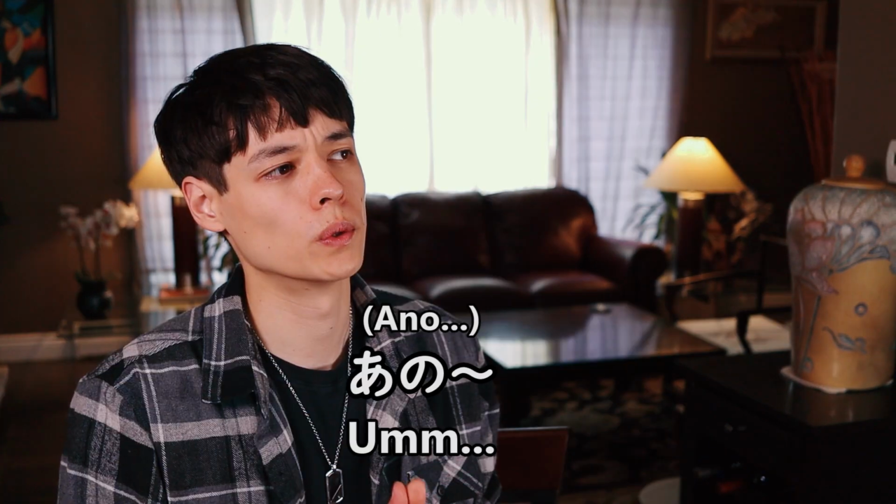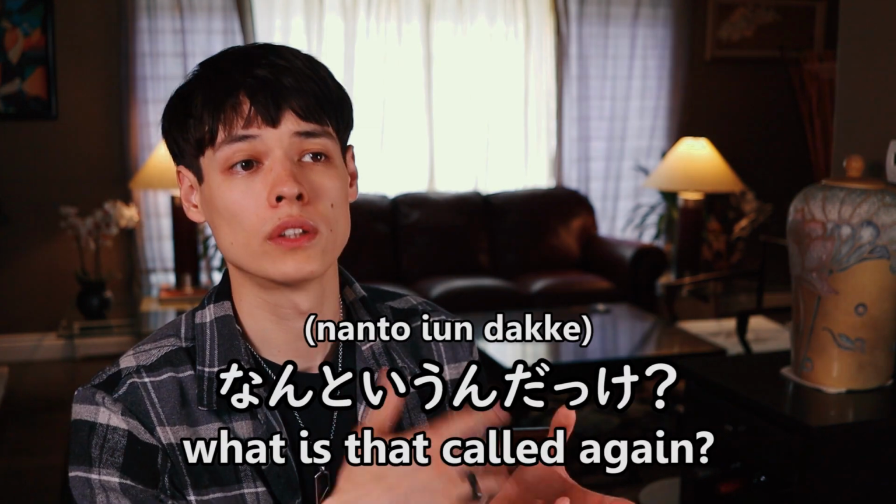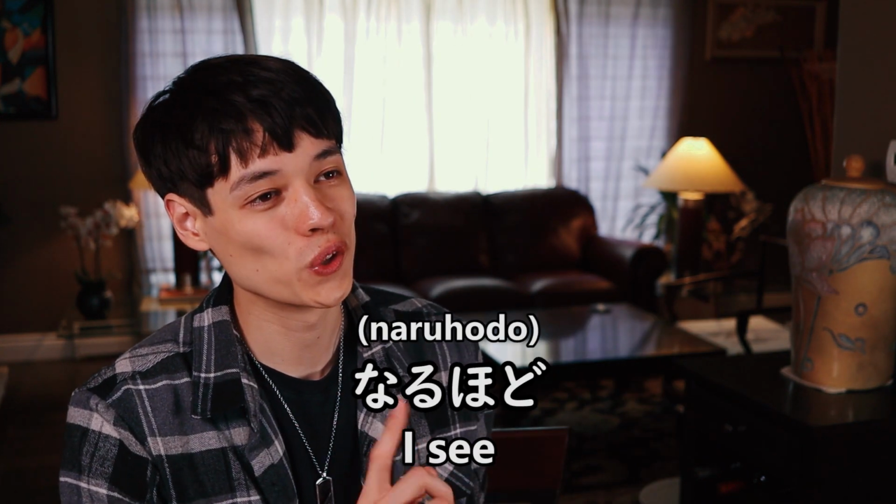If you must know a word, it helps to memorize the key phrases nantendakke, or the politer version nantendeshitakke, which both mean, what is that called again? If you describe a specific word and add one of these phrases afterwards, you're asking how to say that specific word. For example, 電車に乗るところはなんて言うんだっけ? Eki, naruhodo. If you put all these tips together, your sentences will already sound a lot more fluent.